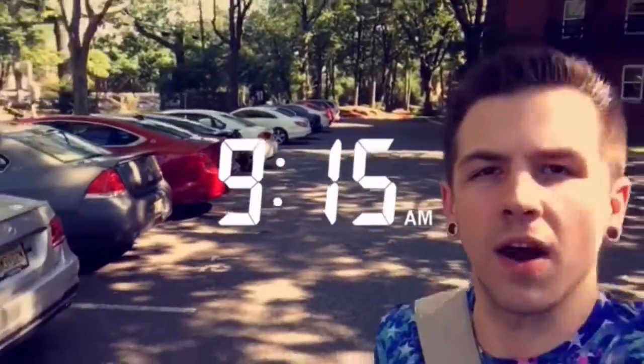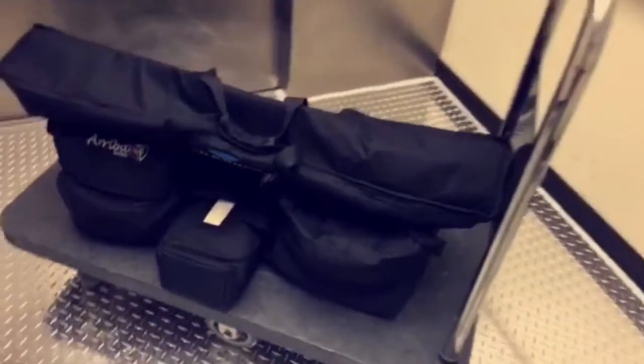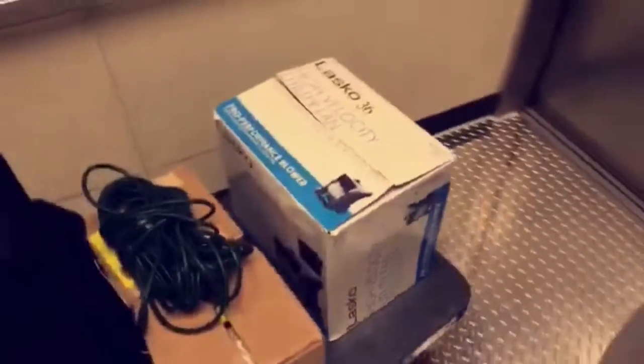I'm heading to a private party today in New Rochelle, New York. It's during the daytime, so we don't need any lighting, but I do need to grab the tent, and I'm gonna bring 4 speakers instead of 2. Got the tent, the weights for the tent, extra extension just in case, fan to stay cool.